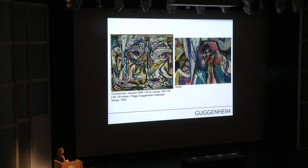So here we see Circumcision, which I think in some ways is related quite closely to Pasiphaë. You see this dense composition, a buildup of surface. There's a certain aggressive, ritualistic attitude. You see sharp angular lines as opposed to curves. There's an imagery of war and violence, knives and swords. And he achieves this, though, with this very brightly colored palette.